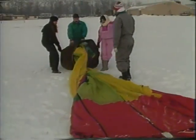You can get a bird's eye view of Findlay thanks to Mr. Taylor's hot air balloon. Can you tell us how big your balloon is? It's approximately 105,000 cubic feet in volume and about 70 feet high approximately. It's huge. What is the balloon made out of?